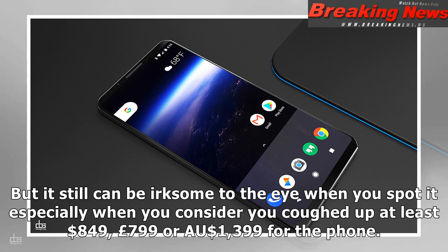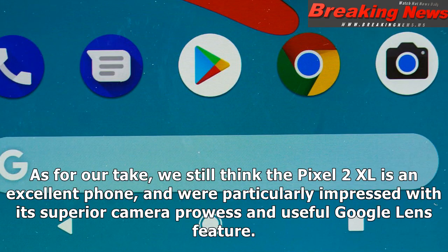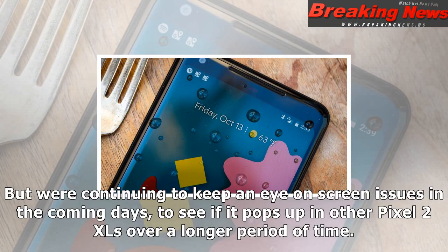The problem shouldn't affect your day-to-day experience with the Pixel 2 XL, and when we tested to see its effect on YouTube, an app that uses the entirety of the Pixel 2 XL's display, we didn't see anything out of the ordinary. But it still can be irksome to the eye when you spot it, especially when you consider you coughed up at least $849, £799 or $1,399 for the phone. If you see the problem on your Pixel 2 XL, know that you are entitled to a limited warranty that lasts 1 year from the date you bought the phone.